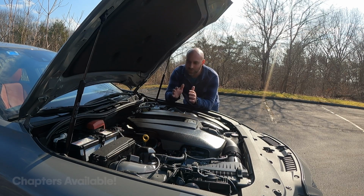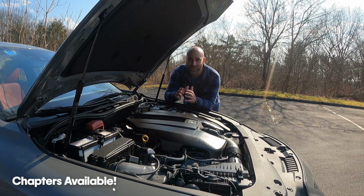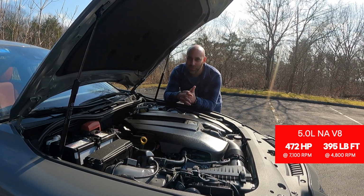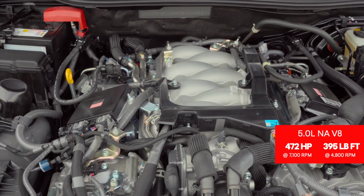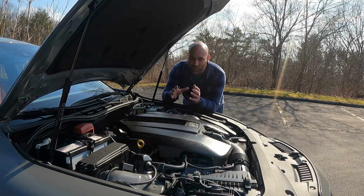Underneath the hood here, no turbochargers, no superchargers, just this big old naturally aspirated 5-liter V8. This thing makes 472 horsepower, 395 pound-feet of torque. Definitely plenty to get this thing moving. This weighs about 3,900 pounds, only about 143 pounds more than the IS 350, even with this big old engine in here.